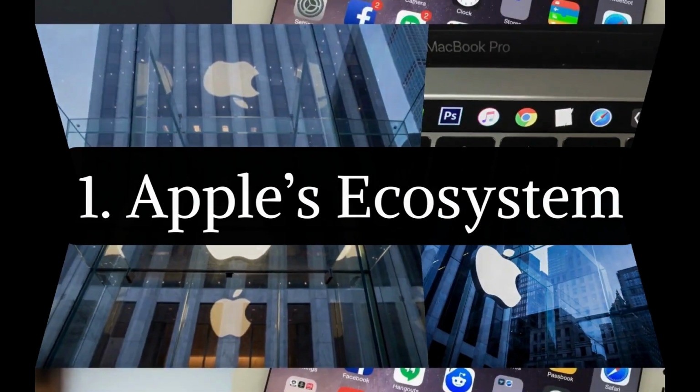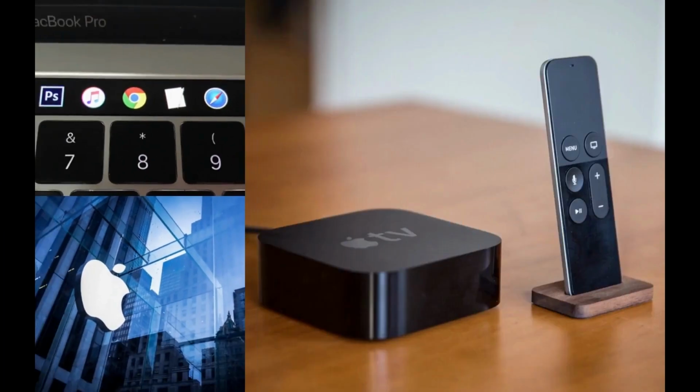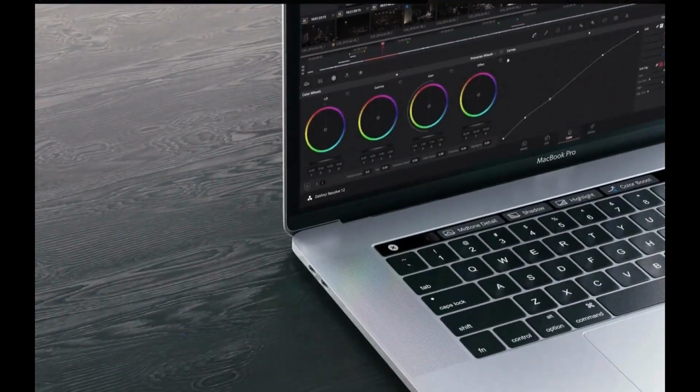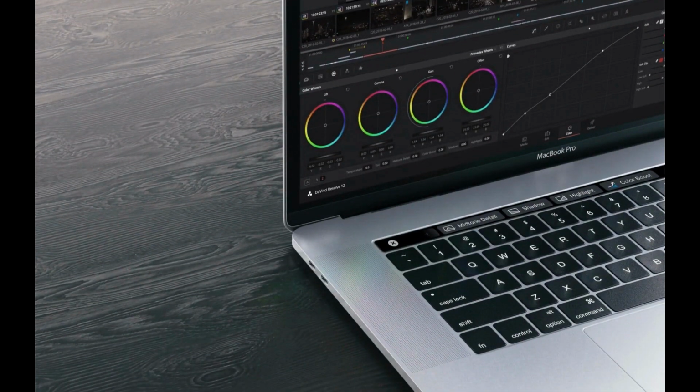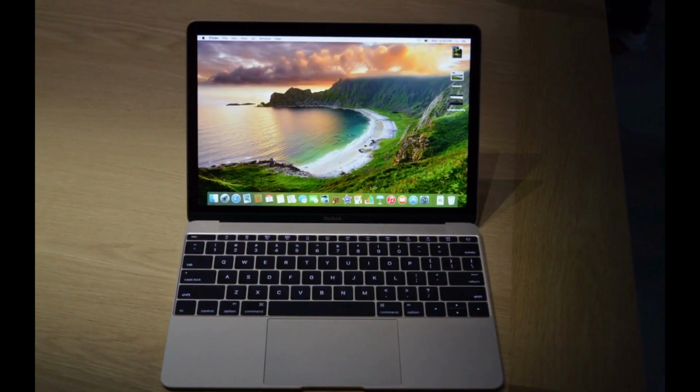Number 1. Apple's ecosystem. In tech, an ecosystem loosely refers to a set of individual devices that complement each other to form a bigger, more useful unit. Take the iPhone and MacBook, for example. While both are individual devices, if used together, they increase each other's usability and improve the overall experience.